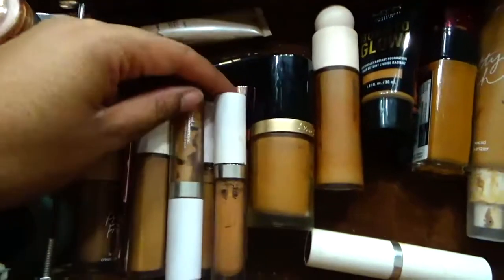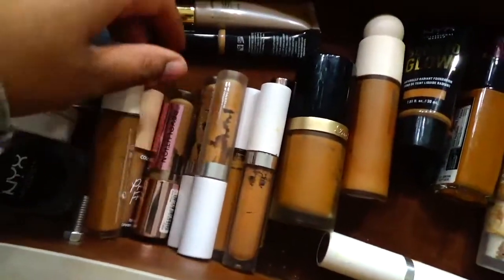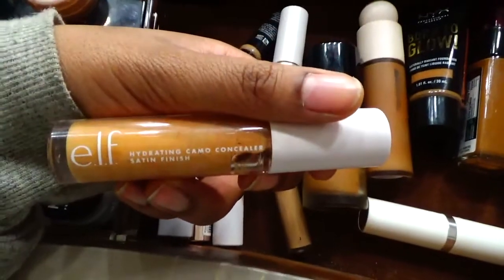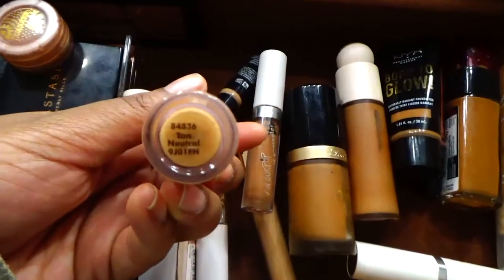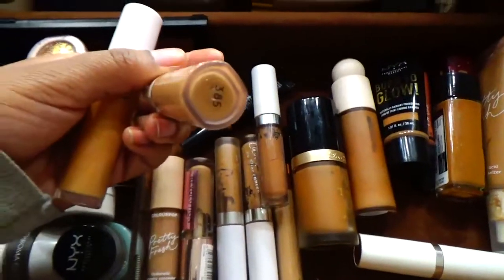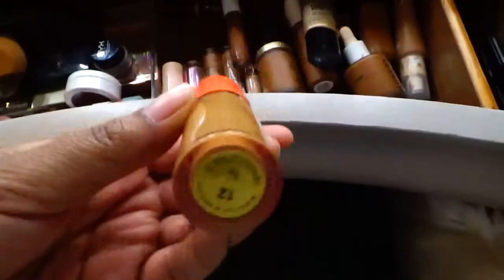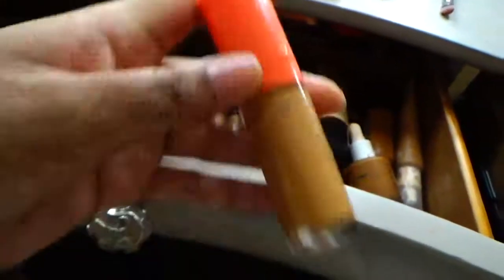Let's go ahead and look at concealers. We have ColourPop, Fenty, some Pretty Fresh. Let's try this e.l.f. one. This is the Hydrating Camo Concealer. Mine is in the shade Tan Neutral. We'll also pull a tried and true one, which is the Fenty concealer in the shade 385. One last addition, I'm actually going to bring in my Juvia's Place concealer. This is in the shade 12.